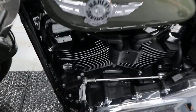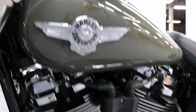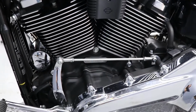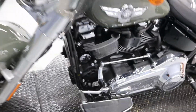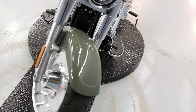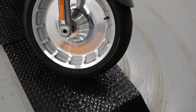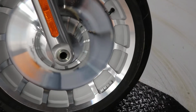Everybody, look at this brand new to our inventory, a used Fat Boy in Deadwood green, gloss, beautiful badge there, LED headlights, 6-speed transmission with the Milwaukee 8 engine, big and bulky, working with a fat tire, both in the front and the back, about 250 in the back, I believe.